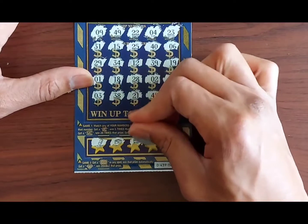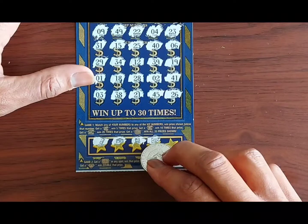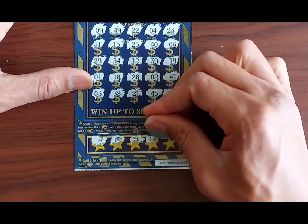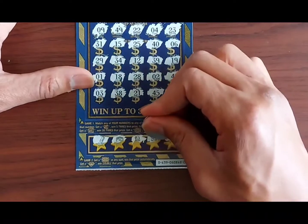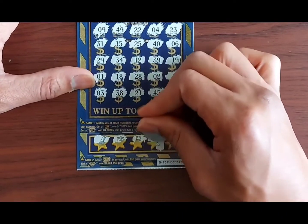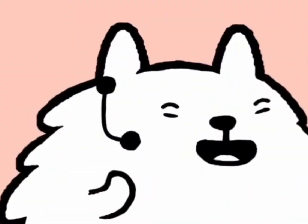Let's see what we got. Well, we got a winner, folks. Yeah, baby! We got that symbol. All right, let's see what the last spot is gonna bring us. All right, let's see what we got under this symbol. Hope we got some big zeros. $50. Yes.